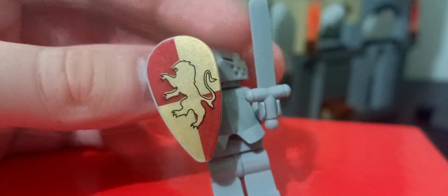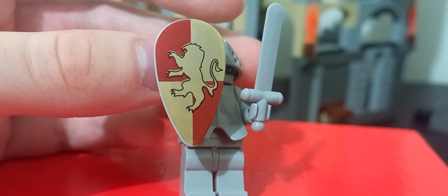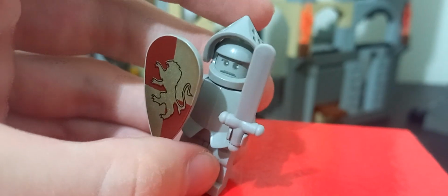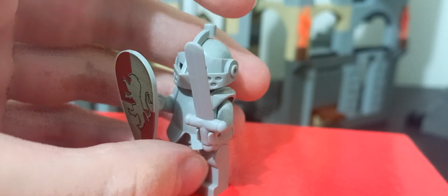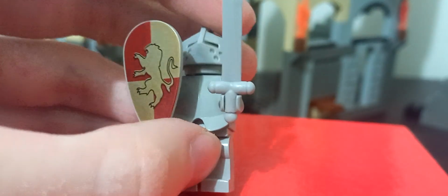This appears, I think, in one other set in 2004 with the second Hogwarts Castle set, but it's nice to have here. He has the knight helmet piece and knight armor. He has Peeves' head, so maybe Peeves is possessing this or something. I don't know, or maybe LEGO wanted to show they're not completely lazy, even at this point in time of figures. He doesn't have any torso printing, though.